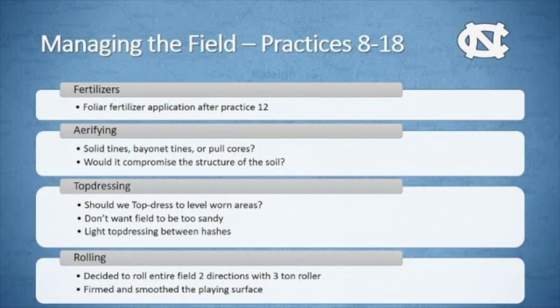We had a foliar fertilizer after practice 12, and then aerified it. We would go out there and see 80, 90 guys running around, and you could just feel the field getting hard. It was getting compacted, and everything we wanted to do was pull a core, aerify, open it up. But what we didn't want to do is pull a core and then compromise the structure of the soil and have it tear up more. So we debated: do we pull a core? Do we use a solid tine, a bayonet tine? What do we do?